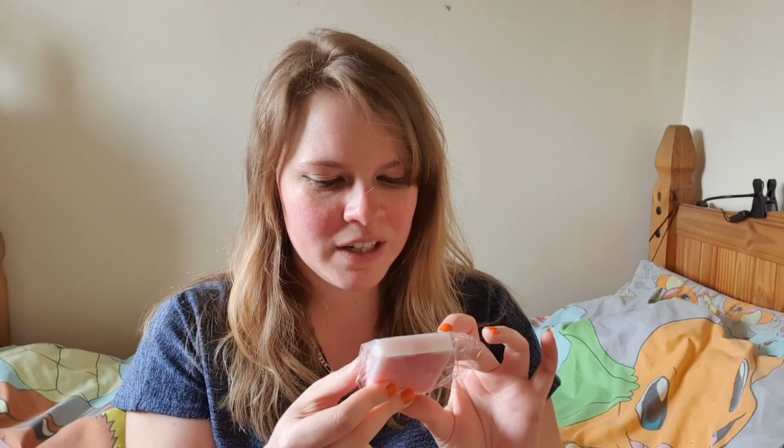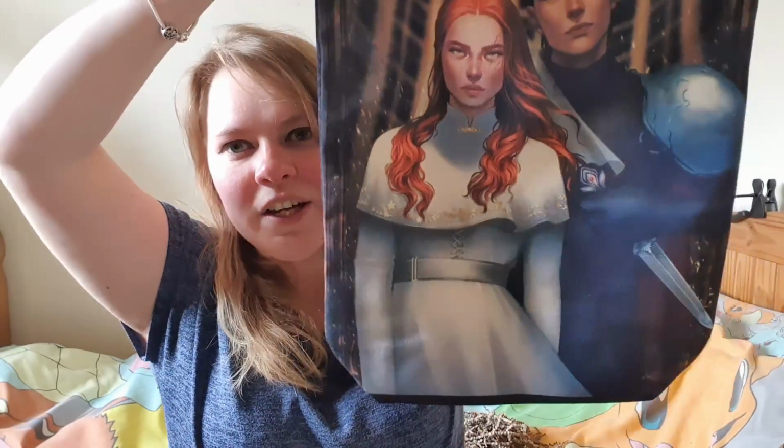Ooh, oh, that's really nice. That smells very cherry. I approve. I would really recommend this. I might have to check out this company in general and see what other products they've got, because that's really nice. The next thing inside the box is this tote bag.